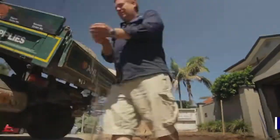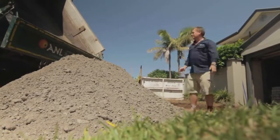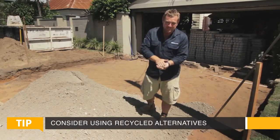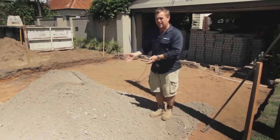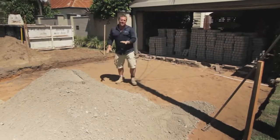Sweet. And this is our road base. It's actually called rebase and it's worth looking for at your landscape supply yard. The positives, it's recycled so it's not going to landfill and it's a little bit cheaper than buying the new stuff. I use it on every job. Now what we want to do is get 100 mil over this whole job and hit it with the whacker.